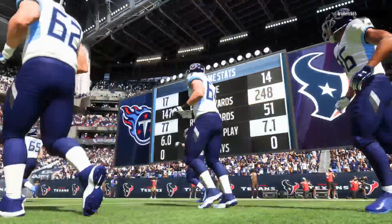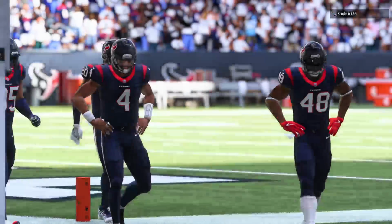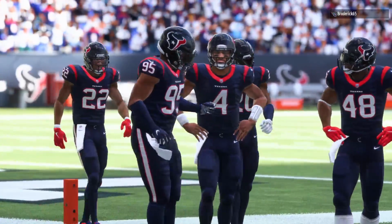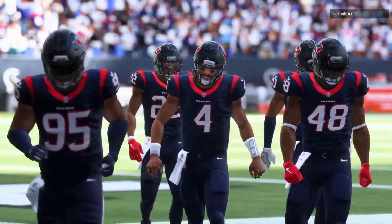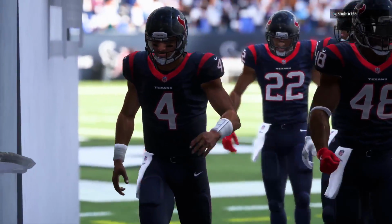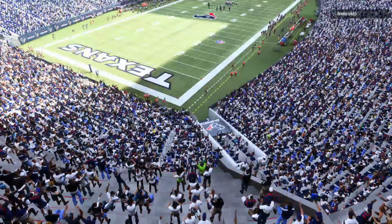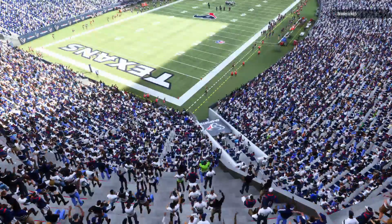So for the Titans, it's back-to-back victories now after the Week 1 defeat as they move to 2-1. And they'll get another road test next week as they head to the Windy City to take on the Bears. Meanwhile, for Houston, they too will exit with a 2-1 record. And they'll look to get back on the beam next week as they host the Pittsburgh Steelers.